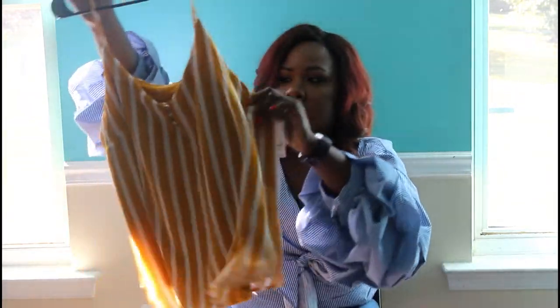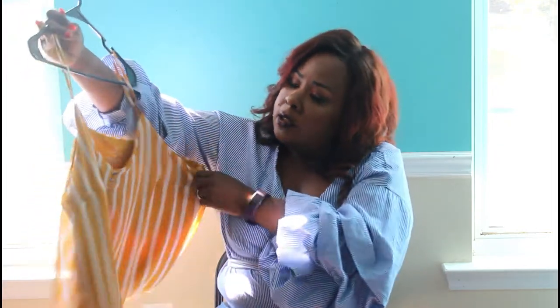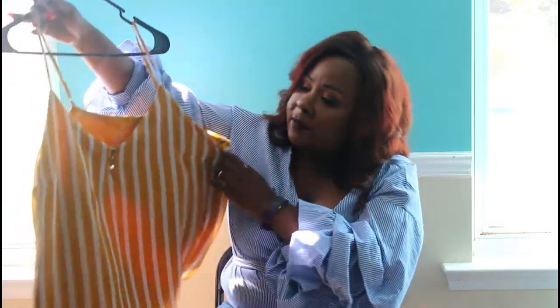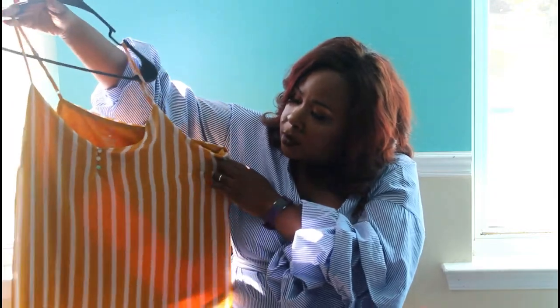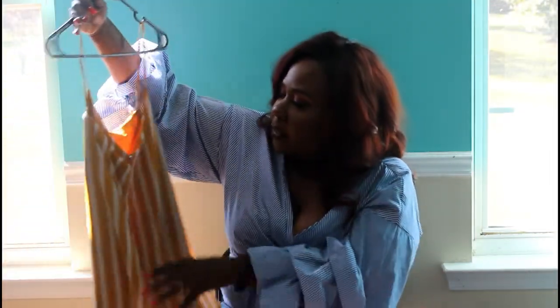Okay, starting with tops, I got this camel cami, and this is an extra large. The original price is $34.95. I paid half off for this, I know. And this is lined underneath, so you don't have to worry about it being see-through. You can still wear it to work under a blazer without showing your goods.